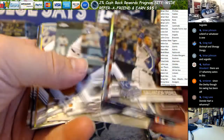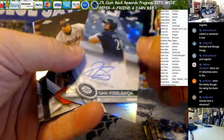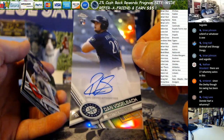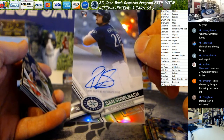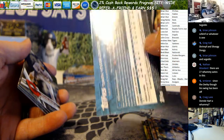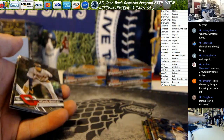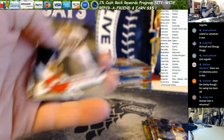Austin, Pollock, Prism, Scotty, Melky, Daniel Vogelbach for Seattle. Vogelbach. Is that Chad? I think that's Chad. That's a refractor, too. 144 out of 499. Is Donnie Hart a whammy, Craig? I don't know.